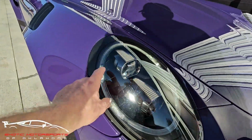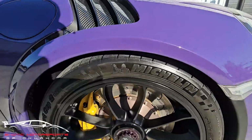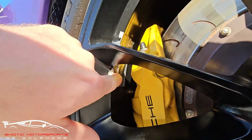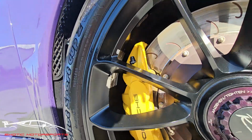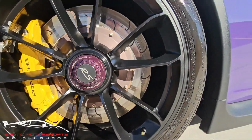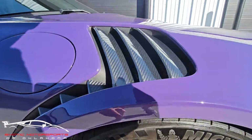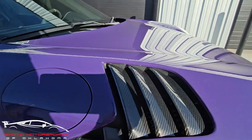These headlights are protected. Looking at these wheels, this is just the material holding down that wheel weight. It's not a gash or anything. That wheel looks good. I don't see any curb rash on it. Now these are protected in PPF.